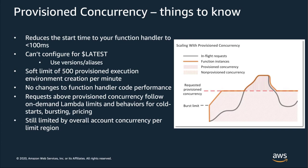You could have an alias that says something like prod, and then it will spin up the provisioned execution environments for that configured amount. Now, when you do go and launch provisioned concurrency, it follows essentially the same burst model that normal on-demand Lambda does. So it provisions concurrency up through a certain amount per minute. We see here that the soft limit is 500 provisioned per minute. And so if you configure this, for example, for 5,000, then it could take up to 10 minutes to provision all of those resources.